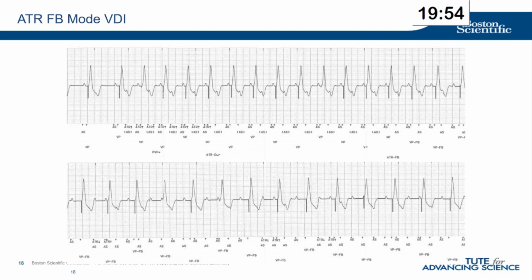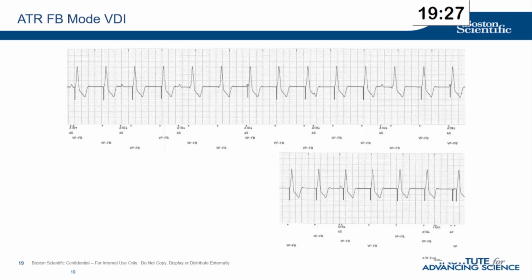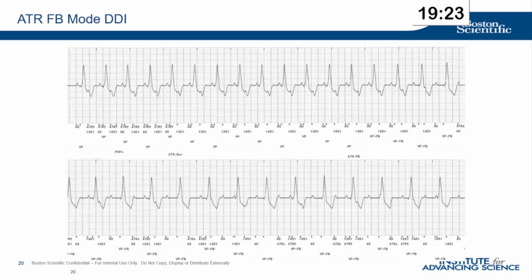Okay, so this is a second case. I hope you can see a little bit of these markers, but these markers are so important to know. Whenever you see any of these markers in the exam or during your practical life, just make sure that this is Boston Scientific and it's going in the ATR FB. So, this is a PVP with a PVARP extension. I think most of you know about the PVC response and PVAR extension. So this is how we mark on a Boston Scientific device.